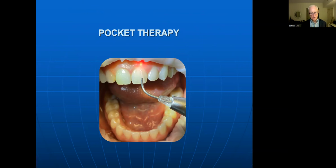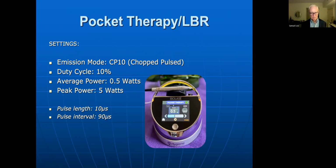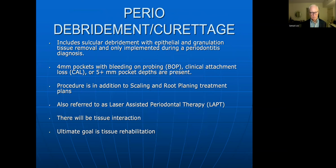And therefore, your tip is uninitiated. But we have added that if you put hydrogen peroxide, 3% hydrogen peroxide from Walgreens, into the sulcus, the laser will initiate the hydrogen peroxide and will literally cause hydrolysis and have a major effect on the bacteria. And we call that laser bacteria reduction. This is an example of a diode. This is the Epic Hygiene made by Biolase, and the presets are all there for LBR.